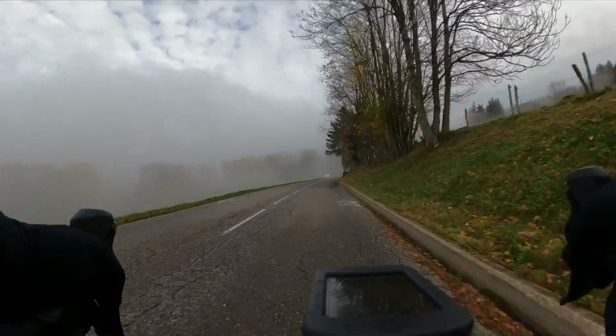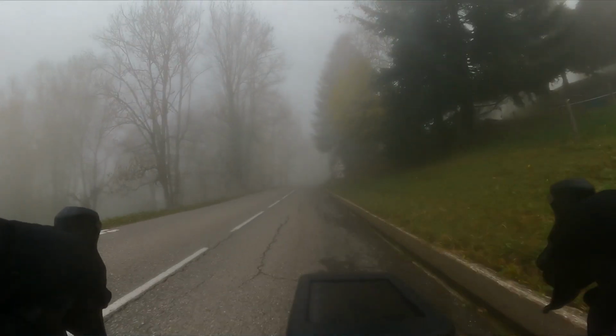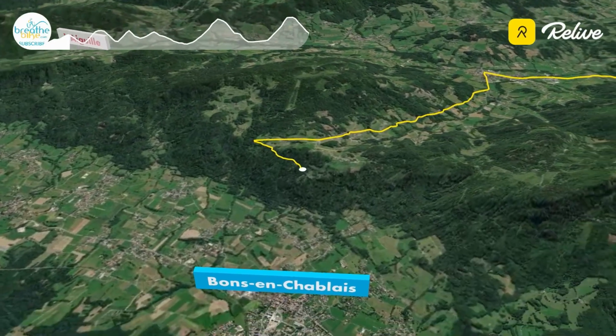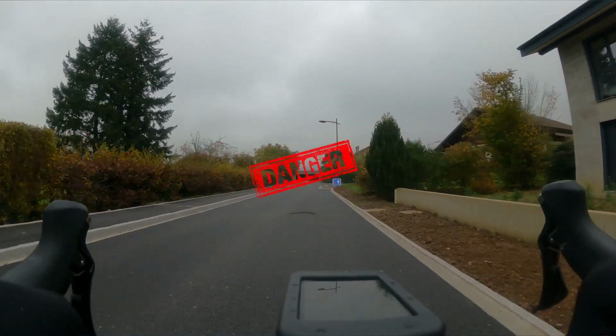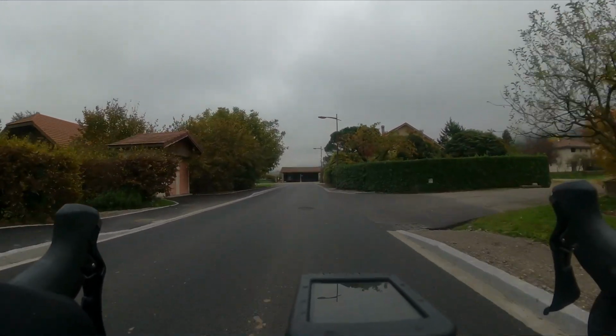I had intended to film the whole of the Saxel descent, however, this is the view that greeted me on the north side of the col, where the fog had cleared on the south side. The Saxel is a non-technical descent and shouldn't cause any issues. On the flat section between the bottom of the Saxel and the start of the Col de Cou, there are some traffic calming measures which will cause a squeeze in any big peloton.